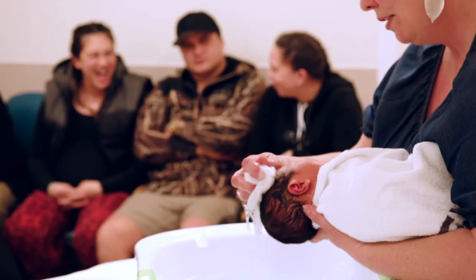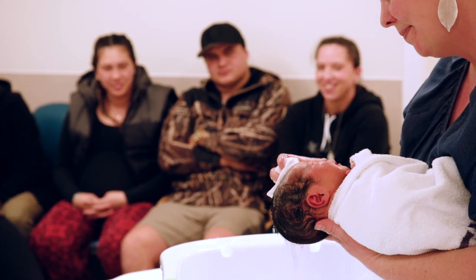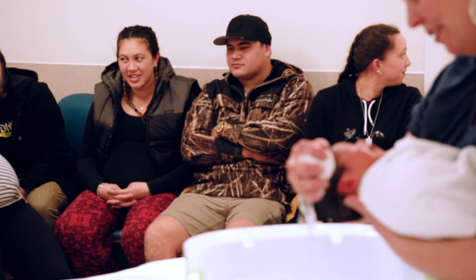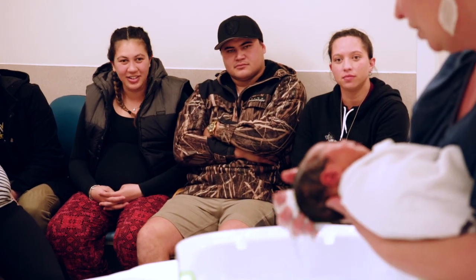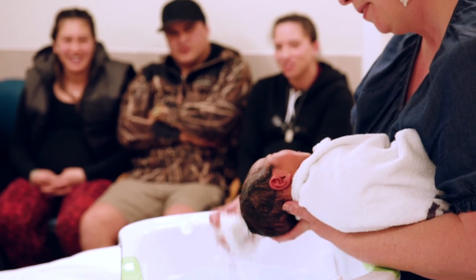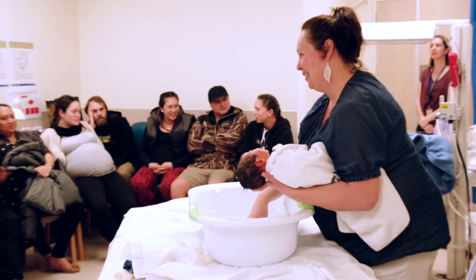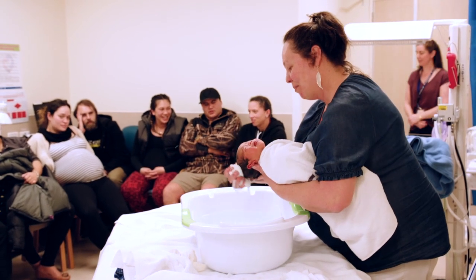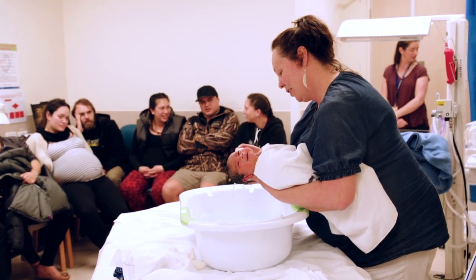Checking you out. Once you've done their face, then you do their hair. You've got a good bit of hair, haven't you? You don't need to use any shampoos or anything in their hair, just giving them a good soak. He's totally hungry. Everyone see the little tongue action? That's the thing to look out for before crying to show that they're hungry.